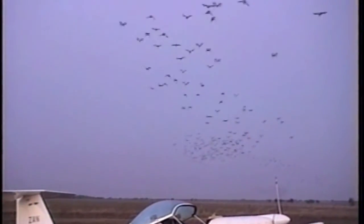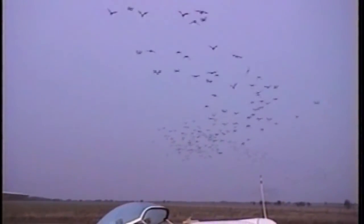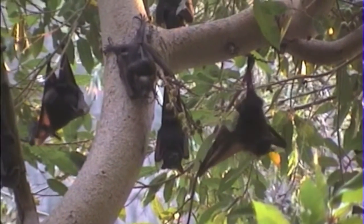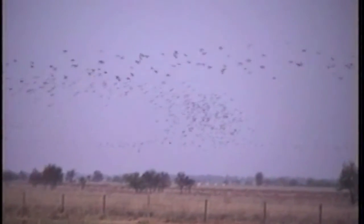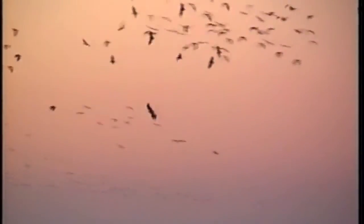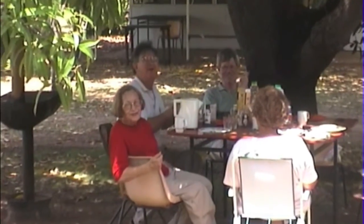Can't take off this morning. There's millions of fruit bats flying overhead. Streams of them flew by for about an hour. So back to Escott for breakfast. And time to talk about the morning glory itself.